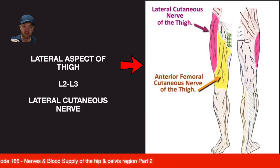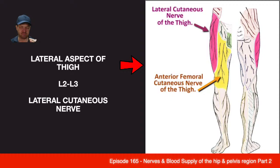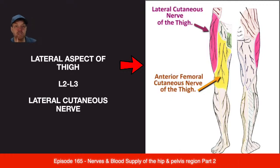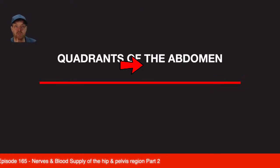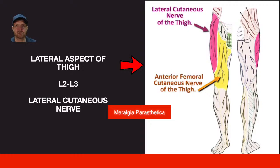but then equally, lying on the other side can, and if your leg is adducted, then it will stretch the nerve as well, which can irritate it. So quite often it's relieved with putting a pillow in between the knees when you're asleep. So the, oh, I thought there was another slide there. So the name of the condition is this: neuralgia paresthetica.